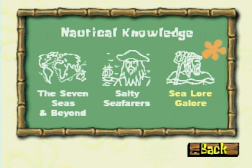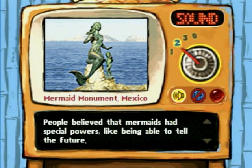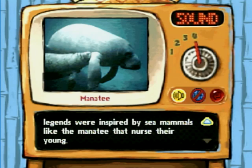Sea lore galore. Mermaids. A mermaid is a mythological creature that has the head and body of a woman and the tail of a fish. People believed that mermaids had special powers, like being able to tell the future. In folk tales, mermaids often steal things like combs and mirrors from humans. Some people think that mermaid legends were inspired by sea mammals like the manatee that nurse their young.